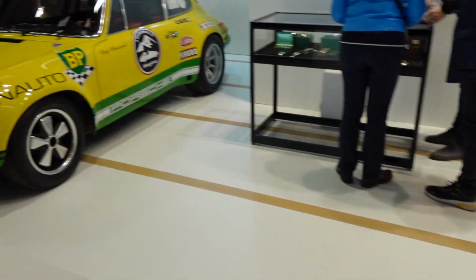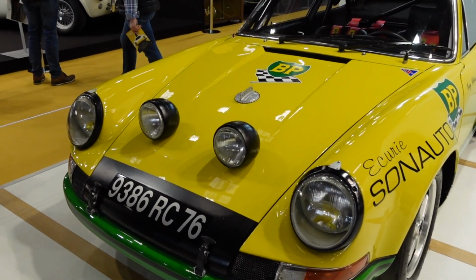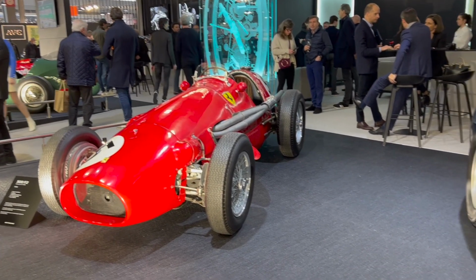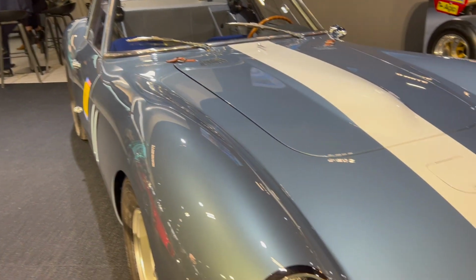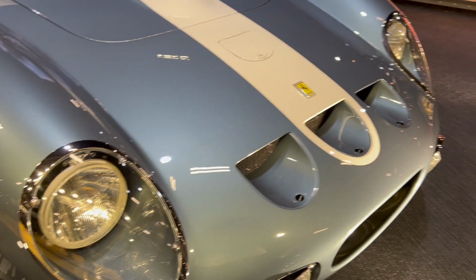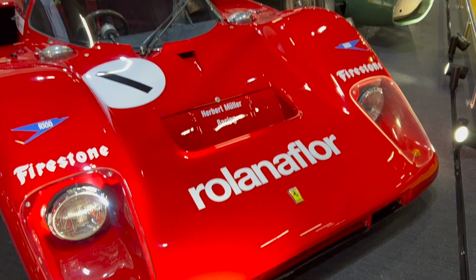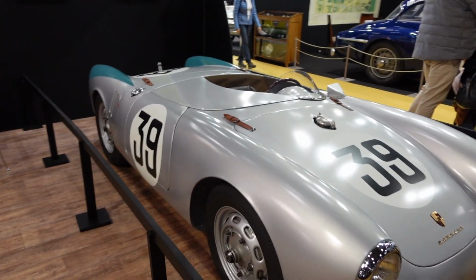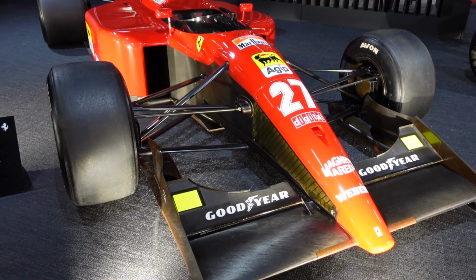Really nice. And they also have like a 911 here. Beautiful rally spec 911. That's great. Porsche 550 here. Really cool rally car. That's nice to see. Here to some classic race cars.